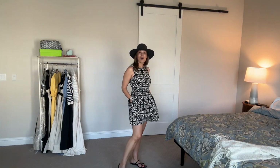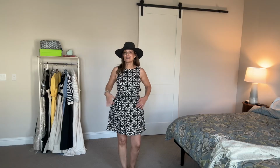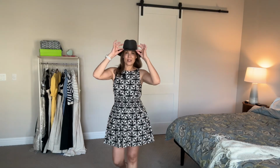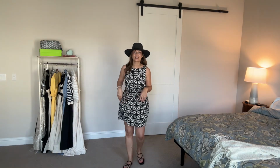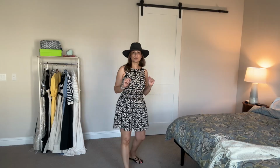All right, it does have pockets, so that is really good. I love that about it. It is unlined, but again, I don't see anything through it. And I just styled it with a fun hat and my black sandals that I had gotten at Walmart. So it's just an easy dress that you can dress up or down.